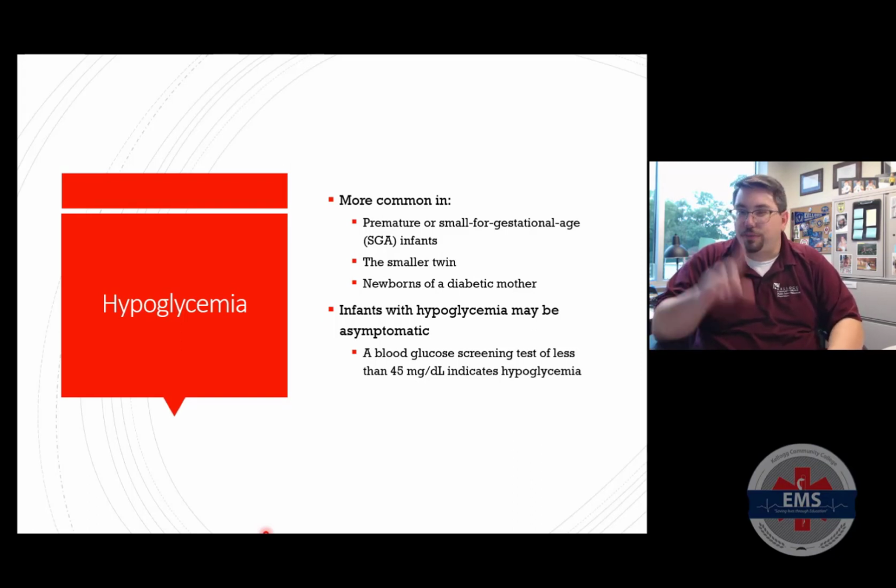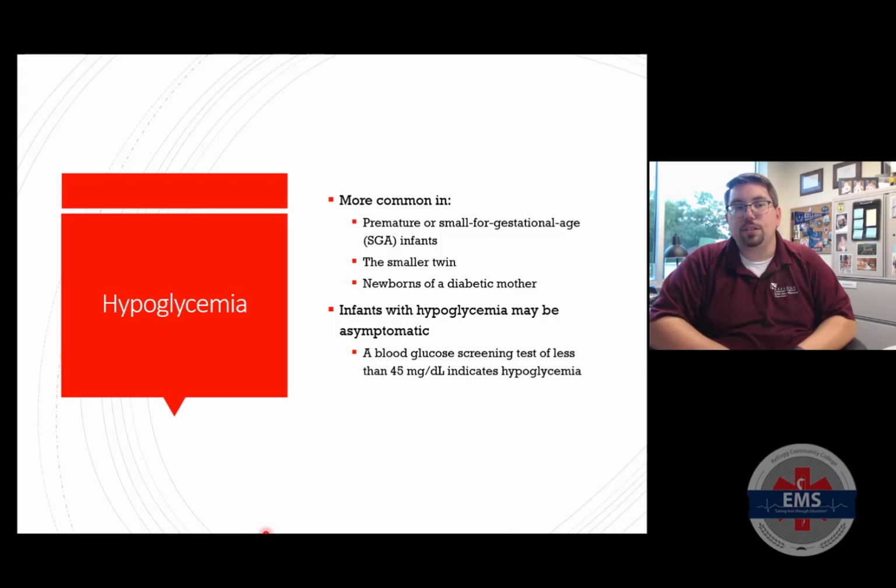We're not going to poke their finger, we're going to actually poke their heel and use our glucometer that way. And if a blood glucose screening is less than 45 milligrams per deciliter, then we're going to treat it. Remember, that's different than an adult. An adult is less than 60, we begin treatment. And a neonate, less than 45, we're going to go ahead and consider the use of D10 or D12.5.